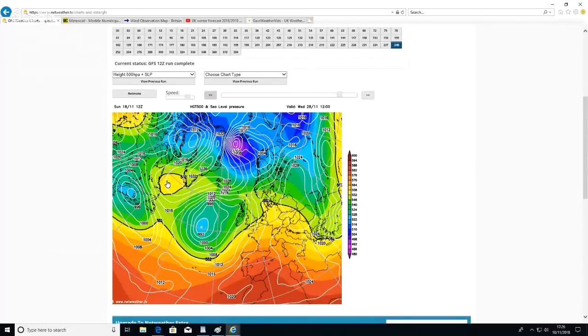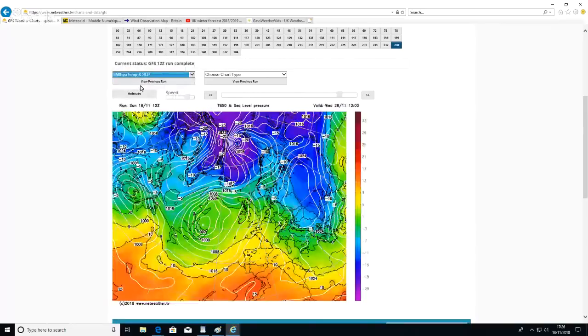And we've still got this 552 line that's just about surviving over Greenland, so it's still a pretty blocked pattern even then. Yeah, that's right. That low pressure is not moving in with any real conviction, and whilst it is breaking down the ridge and taking us into Atlantic flow, it's taking a long time to do it.